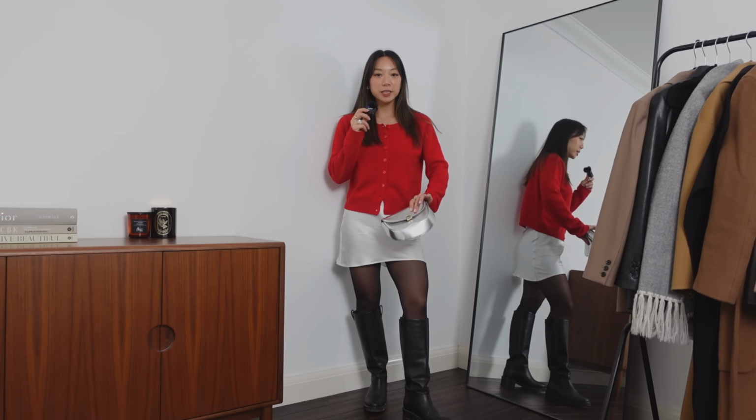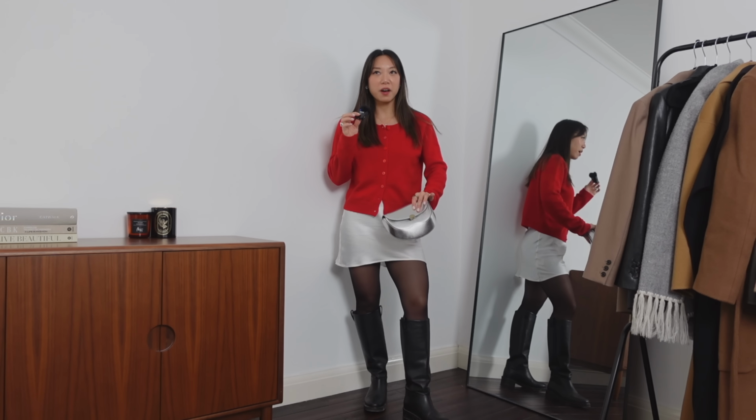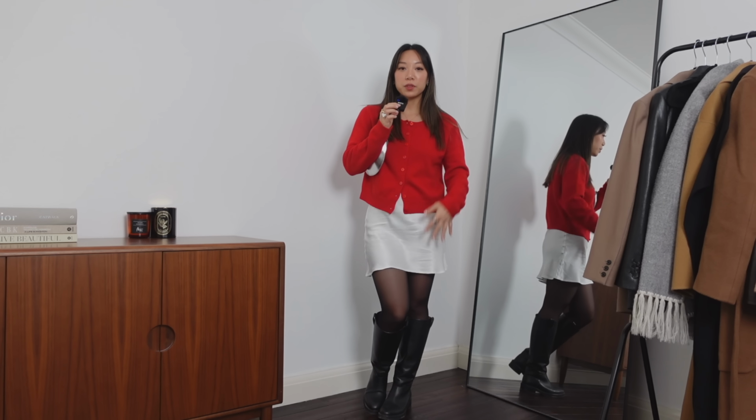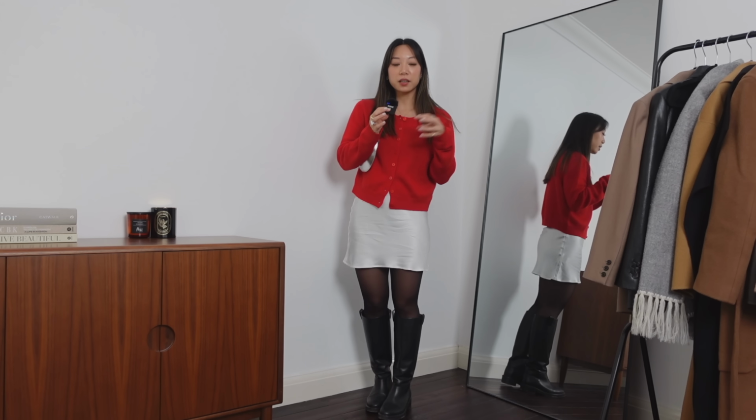And again, it's mixing all these elements that I think make an outfit really interesting. So tough boots with a pretty cute clutch, and the knitwear with the silky skirt. I think all these different textures and colors really work together quite well.